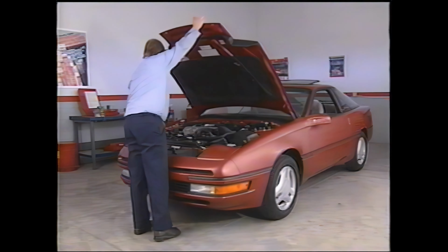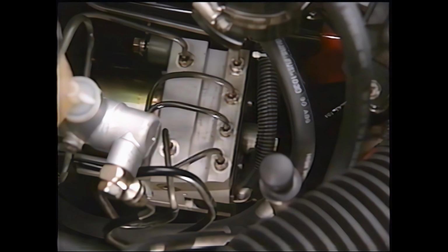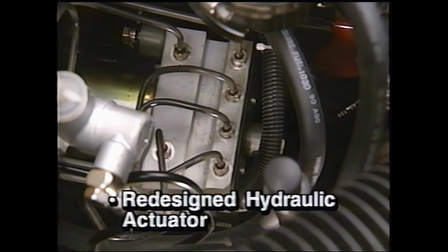However, the hydraulic actuator assembly on this new system has been redesigned to eliminate the accumulator. The assembly houses four control solenoids and is serviced as a unit. Also, a new master cylinder facilitates pressure changes resulting from ABS operation. For further details on testing the Probe ABS system, consult the appropriate section in your service manual.